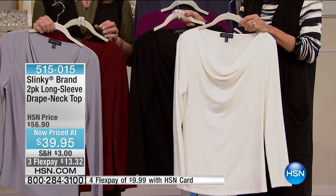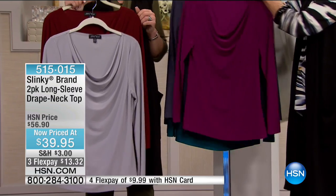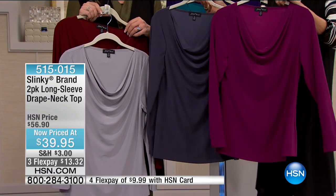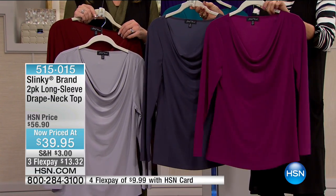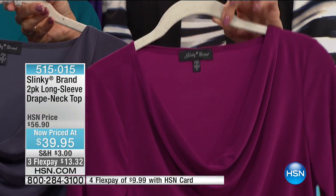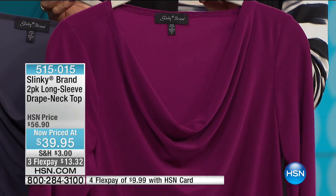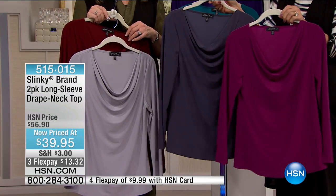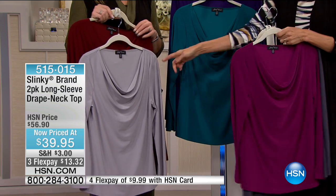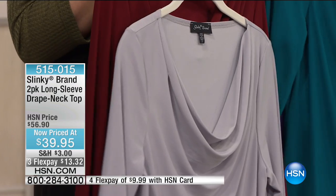Definitely pick up both of them if you can. The next one that we have available for everyone is this gorgeous charcoal gray that comes along with the berry. And what I love about these, these are tops that you can wear very casual. You can wear them very dressy. But just here again, looking at the neckline on any one of these, particularly the silver in the front with the light color, it is the absolute perfect drape.